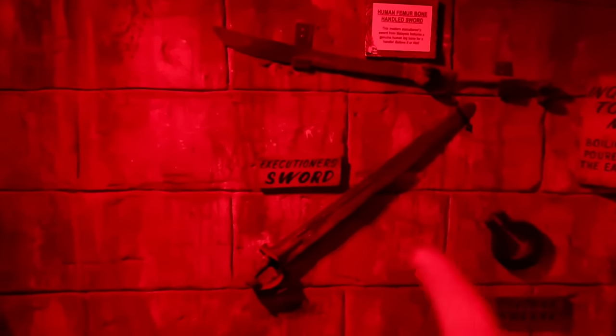Over here we have an executioner's sword. This bottom one. And then a human femur bone for the handle of this one. And then down there they've got just a head and a bucket. Good grief. Good grief, man. And this, they're showing that this 12-inch steel rod taken from a Browning machine gun went through someone's eye. Who's this woman? The Iron Maiden. Oh, yes. The Iron Maiden torture device.